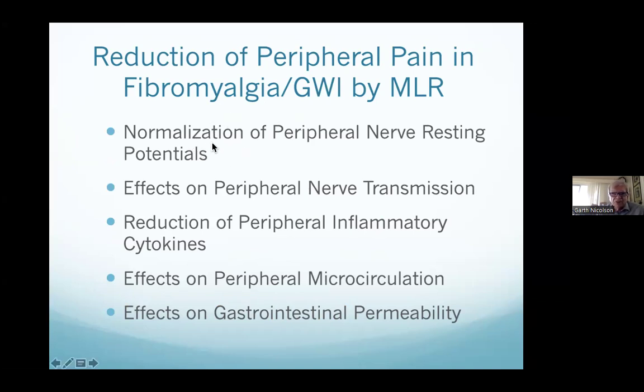It could have been caused by normalization of peripheral nerve resting potentials. We do know that one of the reasons why pain is transmitted and keeps being transmitted over and over, so chronic pain, is because the resting potential of the peripheral nerves is interfered with. It comes down. It's not maintained properly, and therefore those cells are much easier to fire. So those nerve cells are firing all the time, and it causes a chronic condition called chronic pain. And there are also effects on nerve transmission, not only the depolarization, but the actual transmission of pain depends upon transmission across the synapse, and membrane lipid replacement is important there as well.